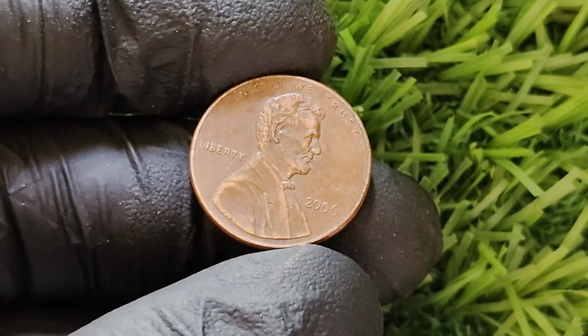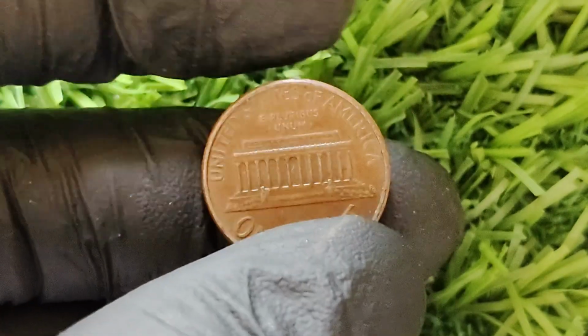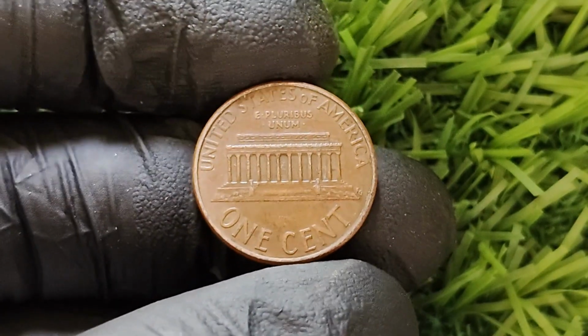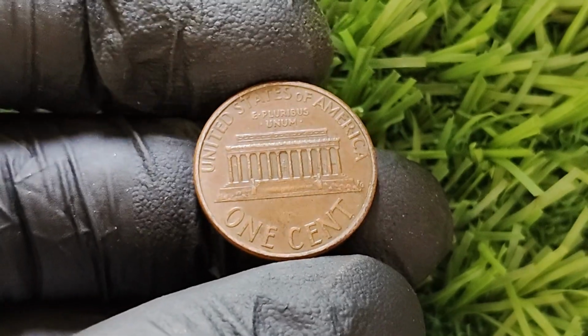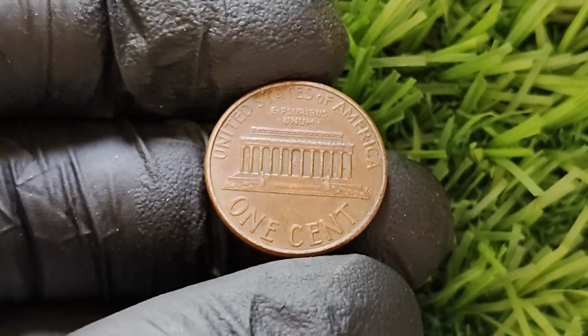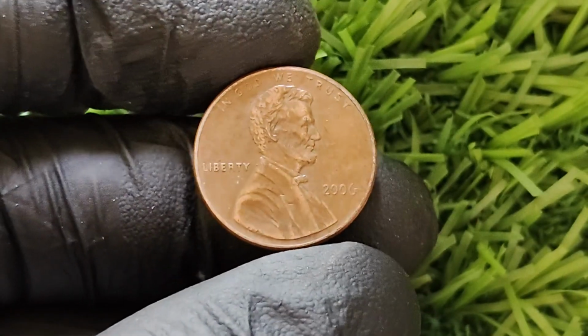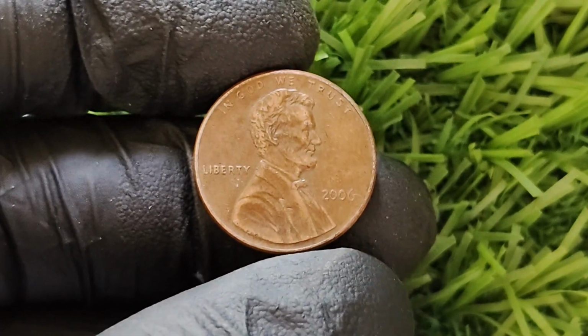Off-center strike. The design isn't perfectly centered. The more off it is, without cutting off Lincoln's beautiful forehead, the better. Color and luster. A few of these rare pennies have a deep red or reddish-brown color, which appeals to serious collectors. Combine those features with the lack of a mint mark and bingo, you're looking at a coin that fetched over $700,000 at auction. Not bad for something that normally just buys you a gumball or gets stuck between the couch cushions forever. Let me tell you a story now.